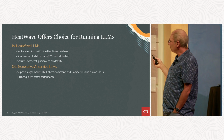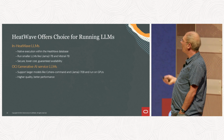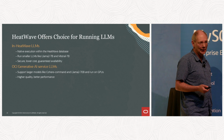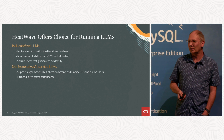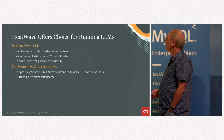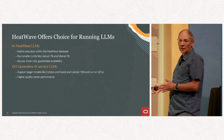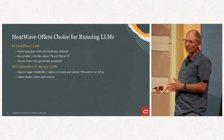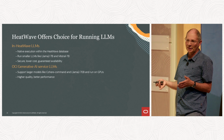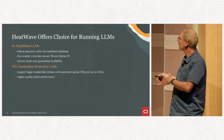As I mentioned, we embedded 2 smaller LLMs in there. We will update them on a regular basis. We might add more. It depends on the ones that are functioning really well and are very efficient. That means they're always available. We have compute that's already being paid for as part of the service, so we just reuse the same compute. You don't get some extra charge from an extra service.